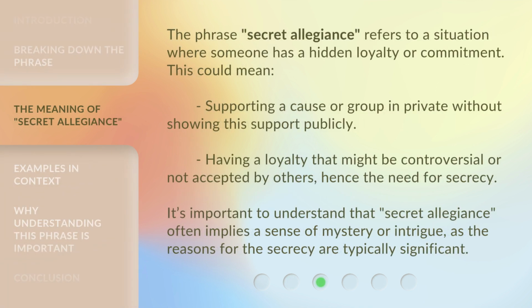The phrase, secret allegiance, refers to a situation where someone has a hidden loyalty or commitment. This could mean supporting a cause or group in private without showing this support publicly. Having a loyalty that might be controversial or not accepted by others, hence the need for secrecy. It's important to understand that secret allegiance often implies a sense of mystery or intrigue, as the reasons for the secrecy are typically significant.